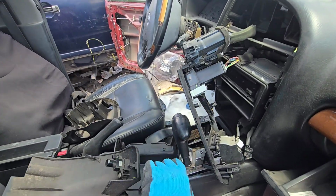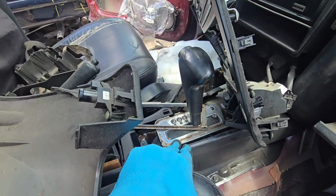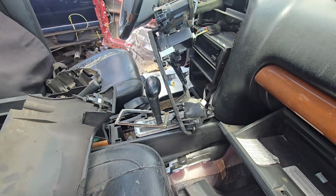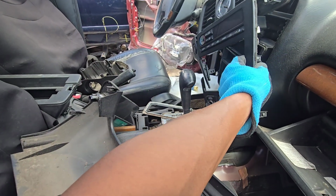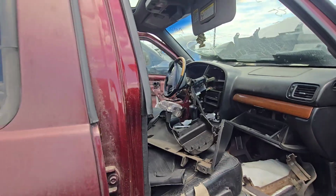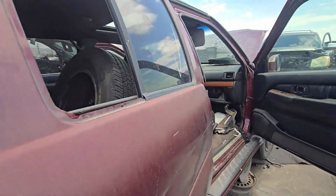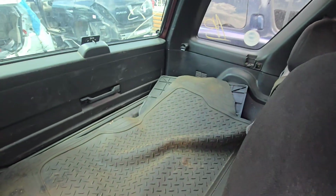And that sucks. What I wanted, it's not here, and that was the shifter trim bezel, the wood grain. Now, the reason why I'm after that item is because we do have a fellow member of Empora, and his is busted. He actually dropped something on it. I think he said his cell phone, and it cracked it pretty good.